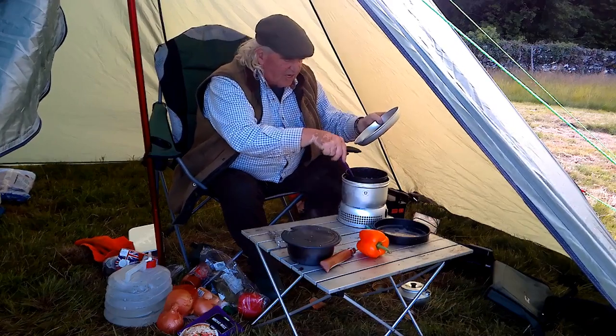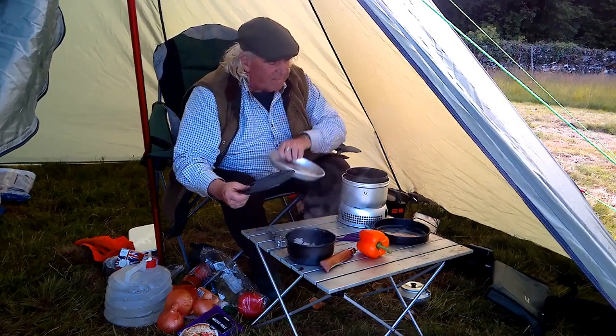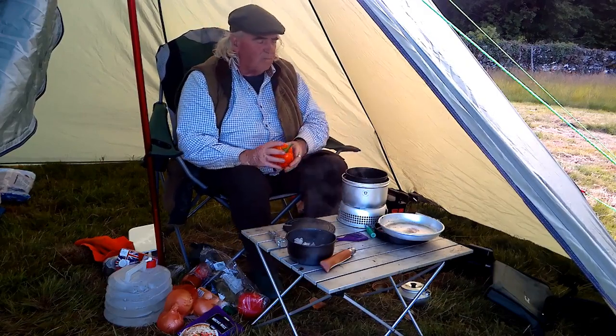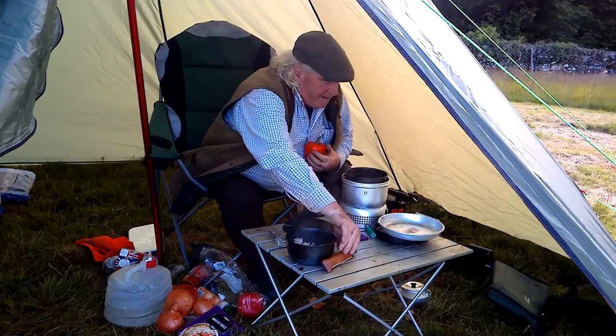That's the onions in. Now, that's only half an onion. And I only used one chicken breast. Remember, this meal's for me, not for two of us.